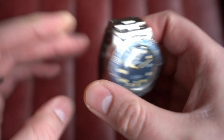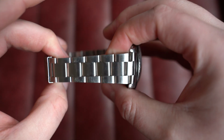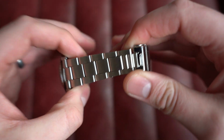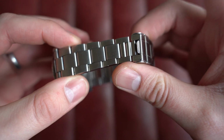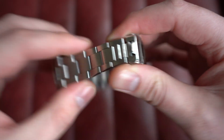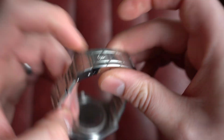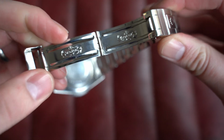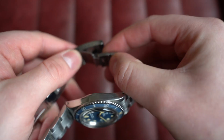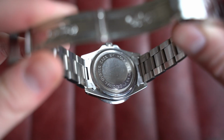Nice original Rolex crown, obviously Rolex caseback, Rolex bracelet. We've got the bracelet reference and the clasp reference on the website, so you can see that. The clasp is a later upgrade to the bracelet, so that way you've got the nice folding lock. To me, that doesn't bother me, but to some of you guys and girls, we put all this information there so you can choose for yourself. It does have the dive extension as well, and its nice original case back.